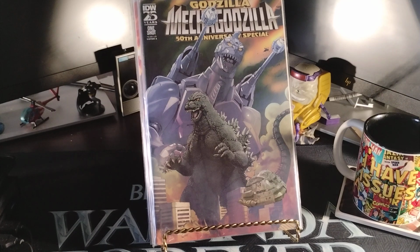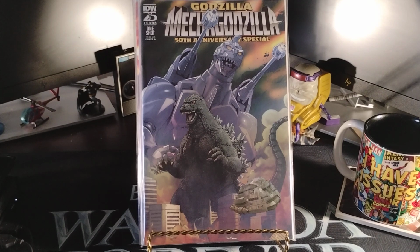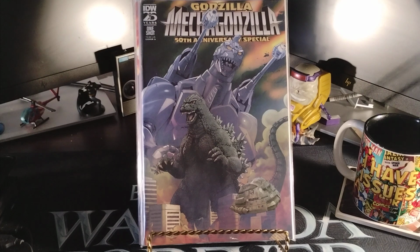And then, speaking of Godzilla, here is IDW celebrating their 25th anniversary of publishing books. I'm glad that IDW has gotten their act together, because I know they were experiencing some problems last year. It's a very cool cover there. This is the 50th anniversary special of, I guess, some printing gods. I'm a little confused here. 25 years of, this is a one-shot, by the way. 25 years of Godzilla, then the 50th anniversary special. I'm a little confused because I think Godzilla is celebrating 70 years, if I'm correct. Anyway, so this is a one-shot.